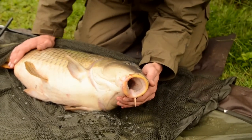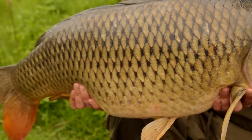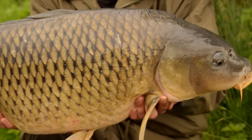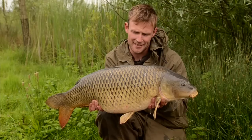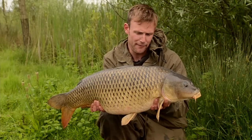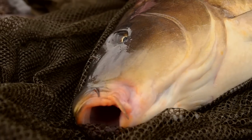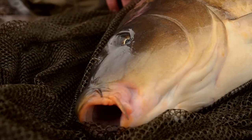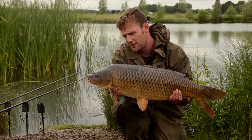Oh, get in there. How about this to kickstart the morning? Was completely losing the plot earlier, but a little change of tactics, and this cracking 24 pounder coming. I'm going to get him back and give you a quick look at the other one. Right, here he is, the other little common. This one's probably about 17, 18 pounds, but a great way to get the morning underway.